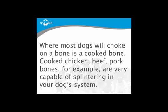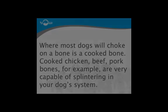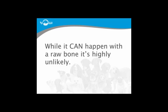Where most dogs will choke on a bone is a cooked bone, and so that's an important distinction to make. Cooked chicken, beef, and pork bones, for example, are very much more likely to splinter. It can happen with a raw bone. Raw bones can splinter. It's very, very unlikely.